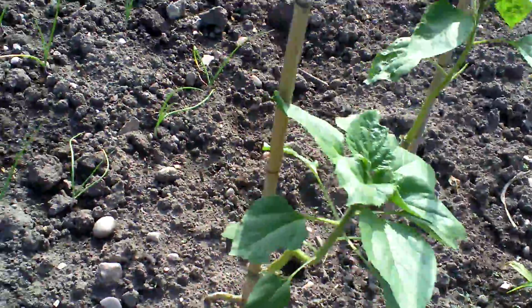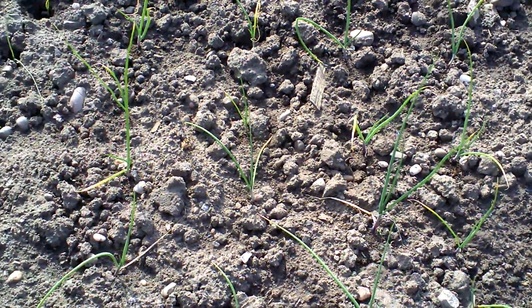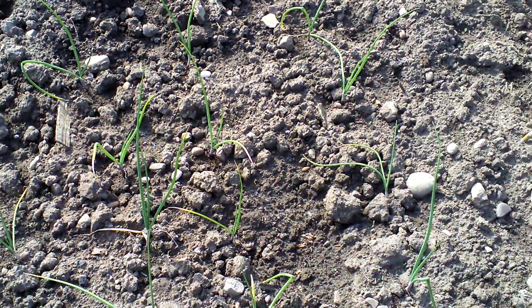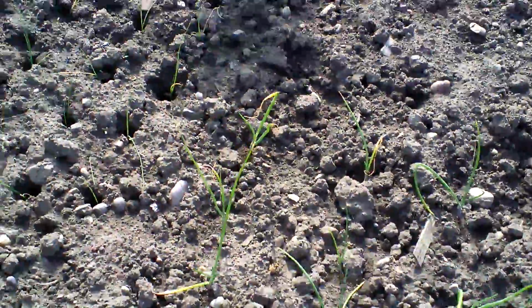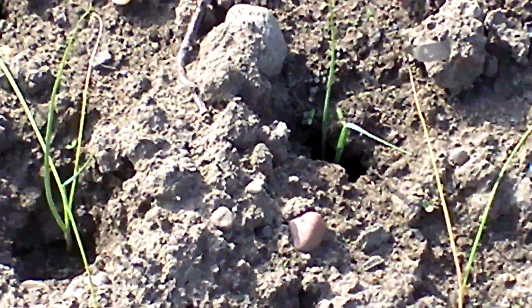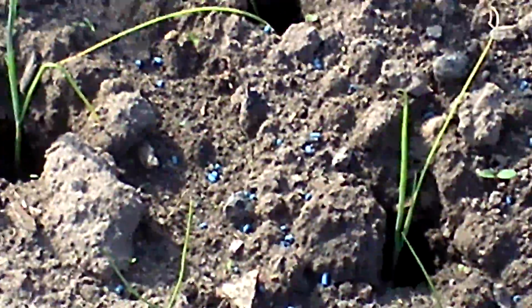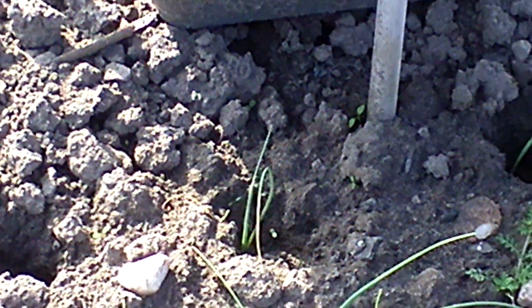So, yeah. I was given a few Red Baron onions, so I've popped them in there, and they're doing alright. They only went in a week and a half ago. My leeks I put in last week and we had some rain, so they've been well watered in, and they're all looking quite well. I've lost one, maybe two. There's a hole right at the end, but that's fine. You lose some, you do lose some.